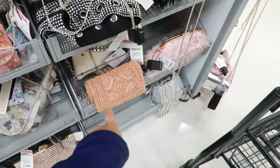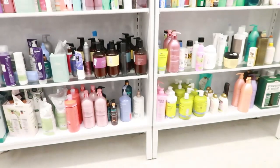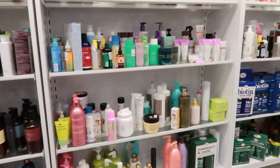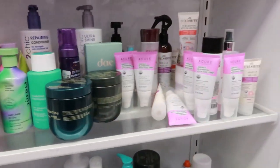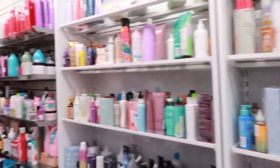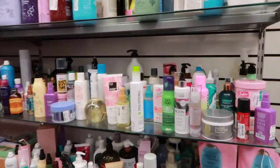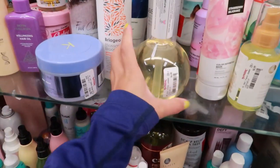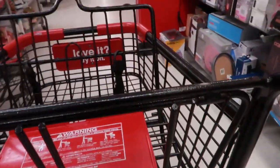Oh, I like that one. Every time I come here, oh my god. See how I have to adjust the setting for you guys? Anytime I come here, I kind of want to get a new shampoo and conditioner, but who are we kidding? I have enough conditioner and shampoo for a lifetime, so I don't need more. But you don't have to break the bank and get the original price. Come here and you will find it, trust. Ooh, this one looks interesting.